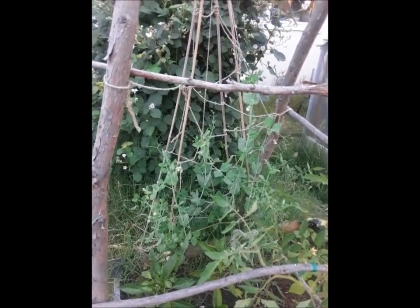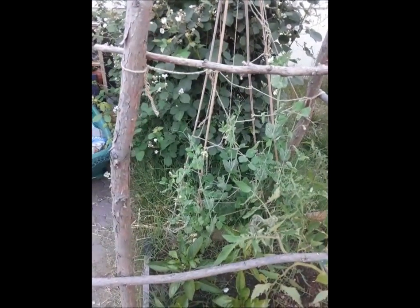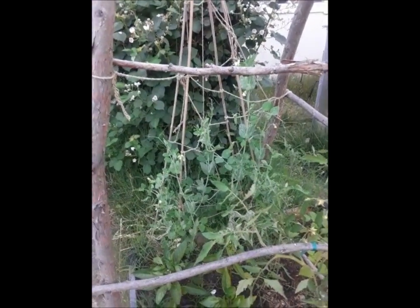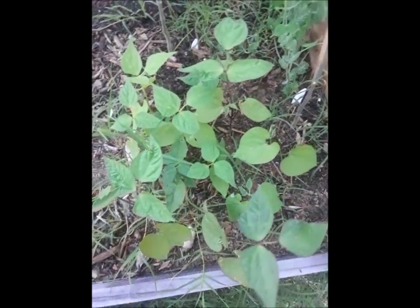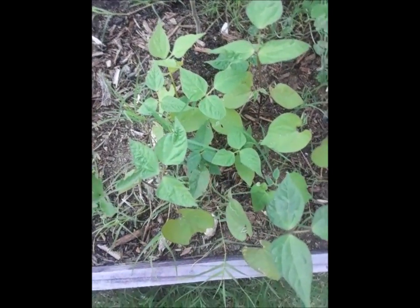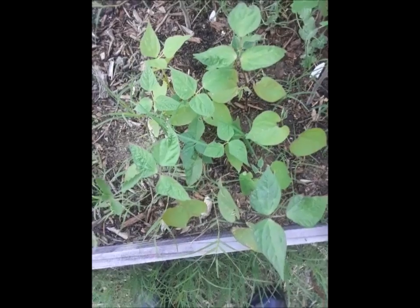The peas over here are a little behind the others on the other trellis as far as height and like flower production go, but they also don't seem to be showing the same signs of drying out, so maybe I'll get some more production out of them for longer. And then over here in the last little corner, these are some more beans. I haven't noticed any flowers on them yet, but they seem to be growing up and doing all right, and I haven't noticed a whole lot of pest damage on these, so I'm hopeful.